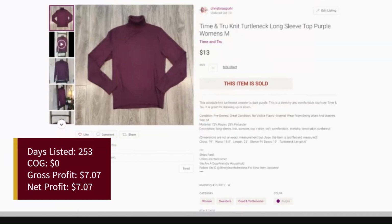So next was this Time and True knit turtleneck. It was listed on January 31st, 2023, and it sold October 13th, 2023. It was listed for 253 days. I did relist the item. That's why I believe it did sell now. My cost of goods was $0. This was from my mom's closet. So my listing price was $17. My sold price was $13, with the Poshmark fee being $2.95. And I also gave a shipping discount of $2.98. My gross and net profit were $7.07.